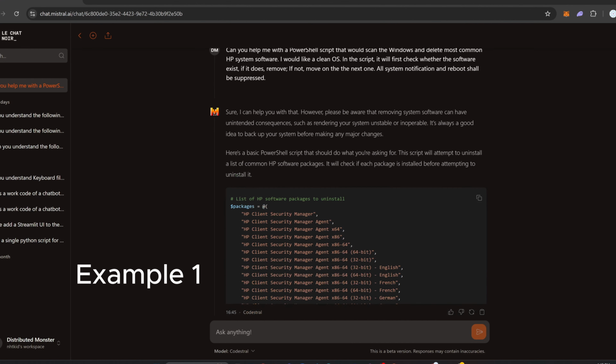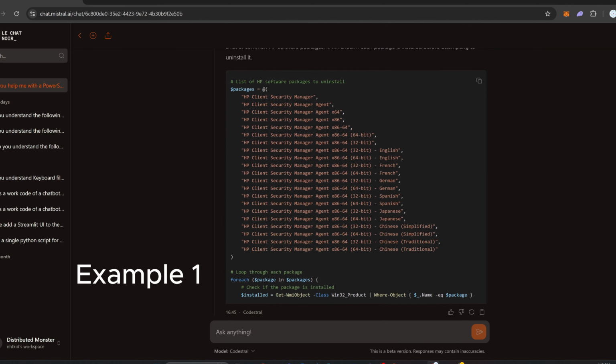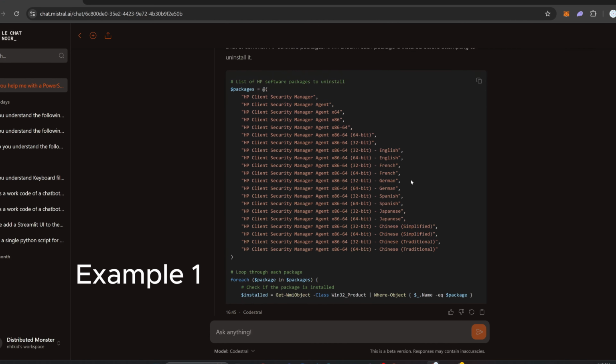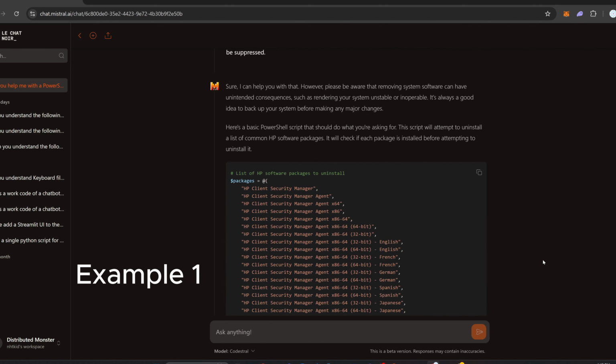Pretty fast, you can see Codestral try to list all the common HP software. Some of them I might have, some of them I don't. This is Client Security Manager, which is actually just one package. It's not different software, just different versions. The script should run with admin privilege and it will not display system notifications. That's good, but it's only checking one of the software.